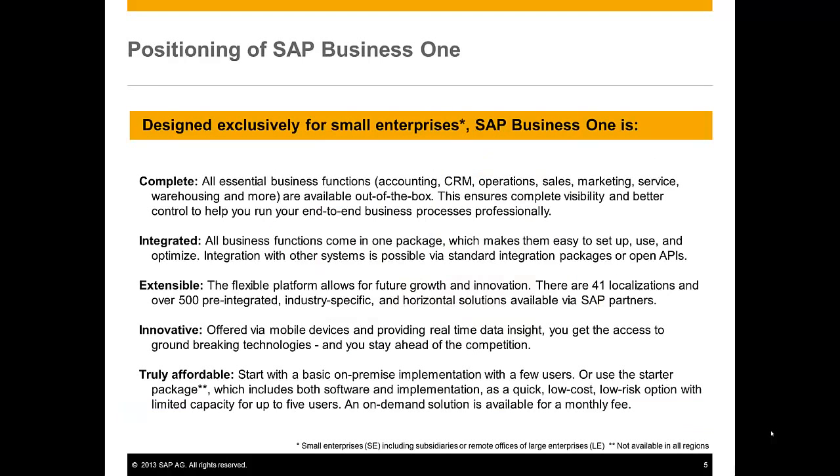So what I'd like to do is give you a little bit of a high-level, for want of a better term, positioning statement. If somebody came to me and said, what is SAP Business One and what does it do? Then I would say something like this. I would tell you that SAP Business One is an application that's designed exclusively for small enterprises, that's complete, integrated, extensible, innovative, and most importantly, truly affordable.